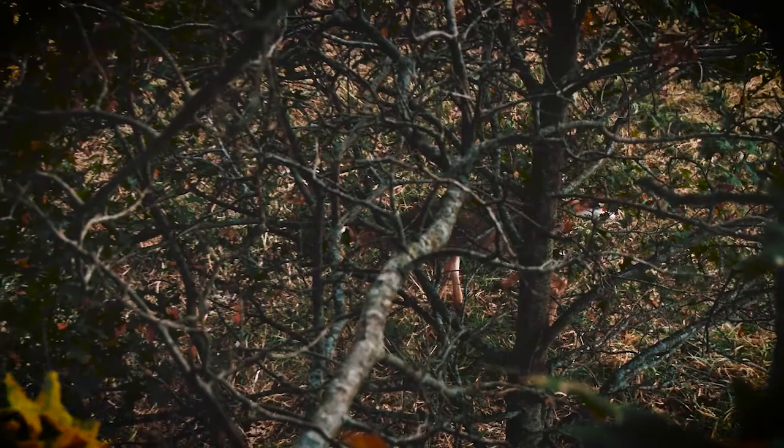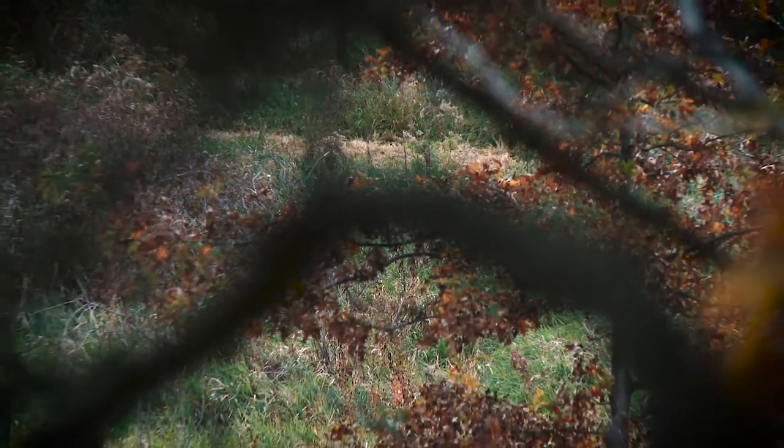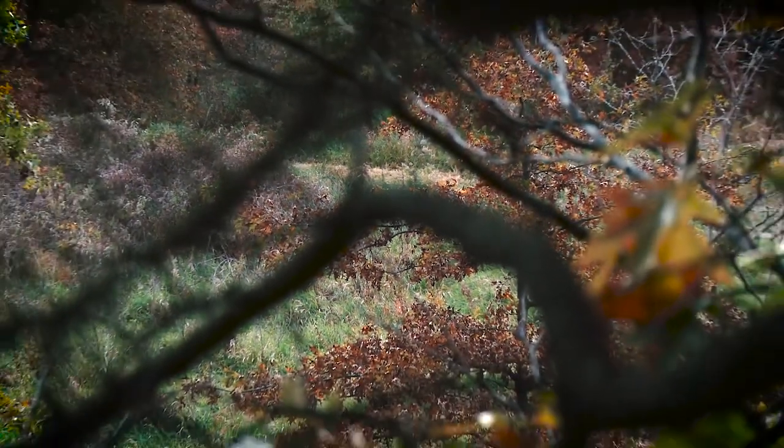Alright, well the sun just went down here, and we've actually seen pretty good movement so far. There's an oak thicket back to the northwest of the stand, and we've seen several does and even some small bucks pushing those does around back in that area. There's even been a couple bucks sparring back in that thicket. We know there's some good bucks back in this area based on our trail camera, and we're really just hoping one of those gets up and moves before dark.